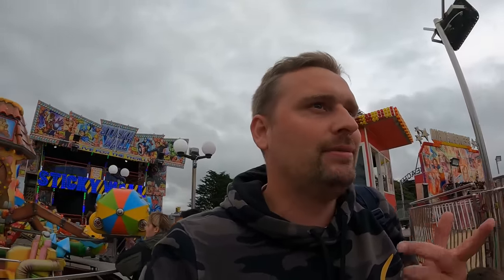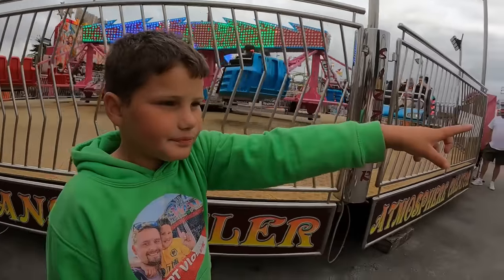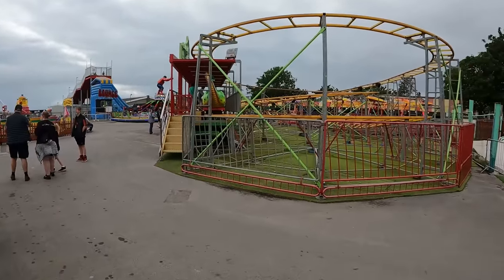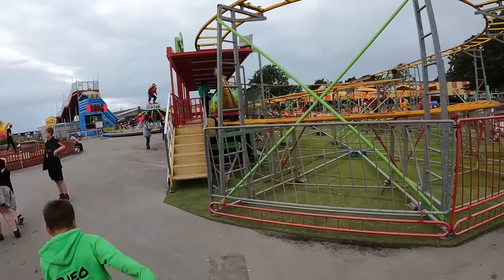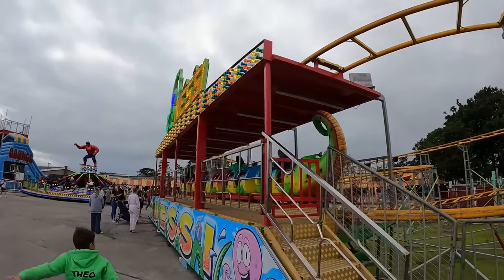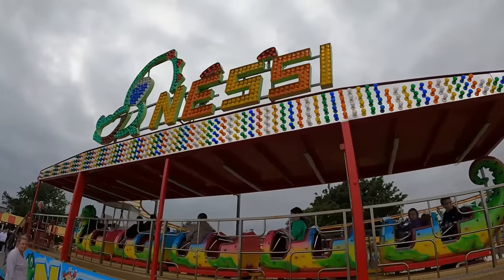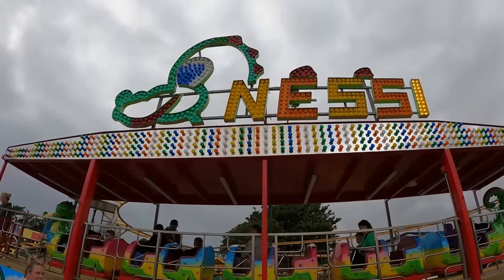Right, we're gonna go. I don't know where we're gonna go. What? That's it. Of course he does. He has his little love for Nessie coaster up in Rill. He might have his little bit of love here as well.